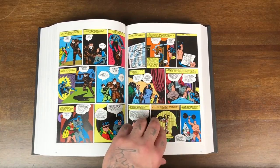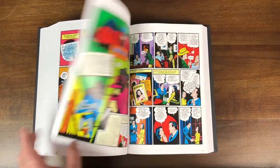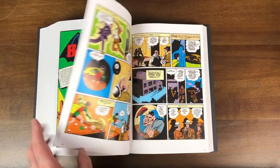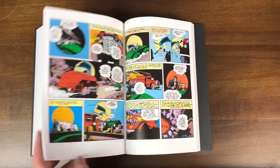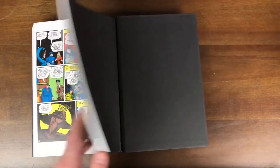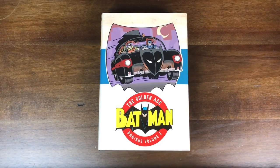I'm not going to spend as much time with the other volumes because it's very similar stuff. But we'll flip through it. We'll briefly look at the other Golden Age volumes just to see what they collect. But Volume 2 collects Detective Comics 57 through 74, Batman 8 through 15, plus World's Finest Comics 4 through 9. Also a $75 cover price. Has the Batmobile on the cover. Golden Age Batman with that Batmobile cover.